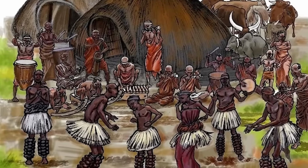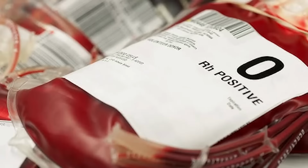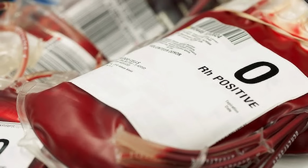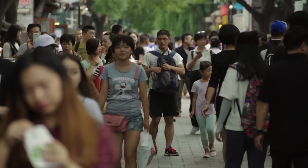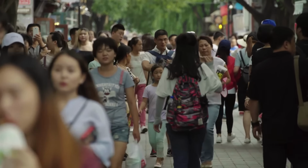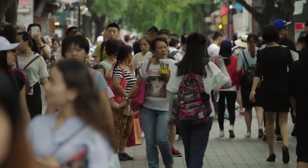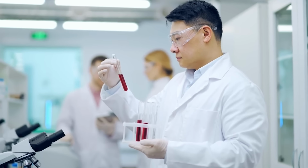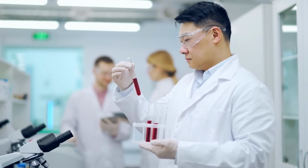As communities moved farther into the continent, those carrying type O may have had an easier time adapting. Over generations, this created a feedback loop. People with type O survived, reproduced, and passed on their blood type again and again. Slowly, the gene pool tilted even more in favor of O.